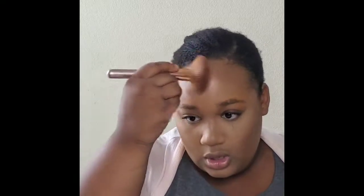If you have noticed, I only have put powder on areas where I concealed, so that is what I'm doing with this. I am not going to put powder right now on the rest of my face until after I have fully contoured and really put this around. So this just helps with me bronzing out my skin and just really doing it.